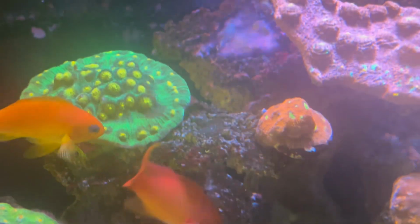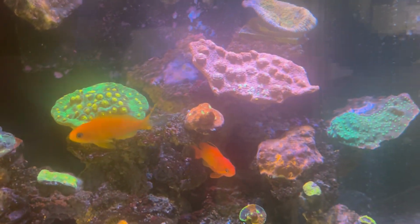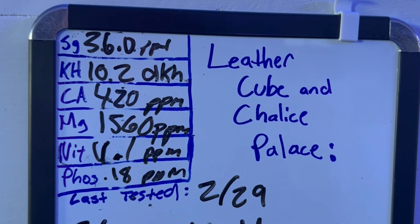Now the fish stock is pretty simple in this tank. It's a pair of Anthias, a flame tang, and a black clownfish. They've also got the parameters written on all the tanks, which is really nice to see.